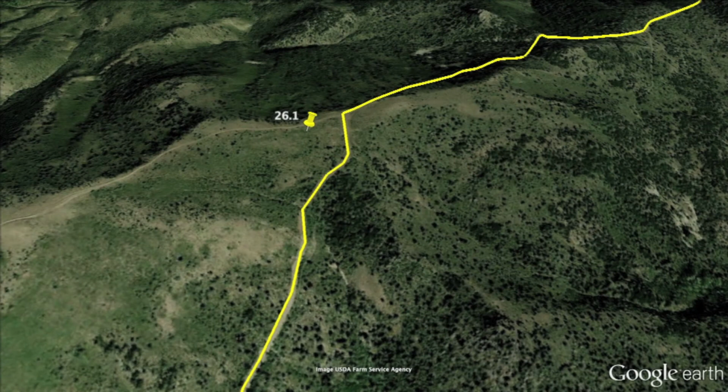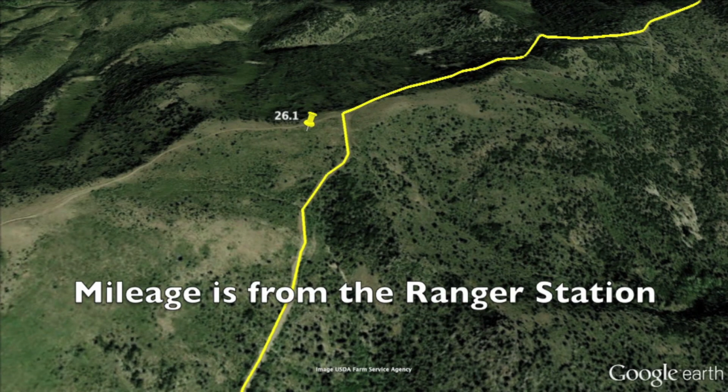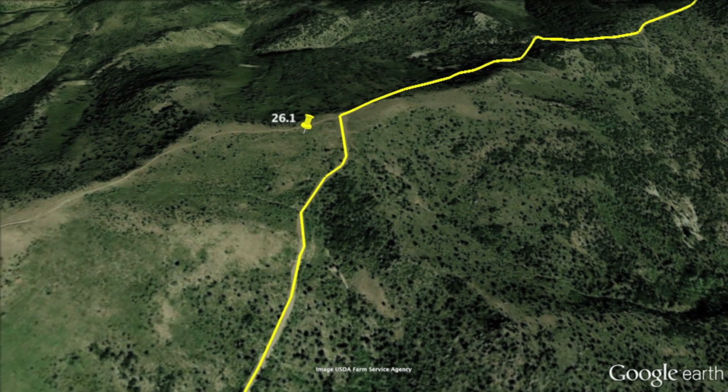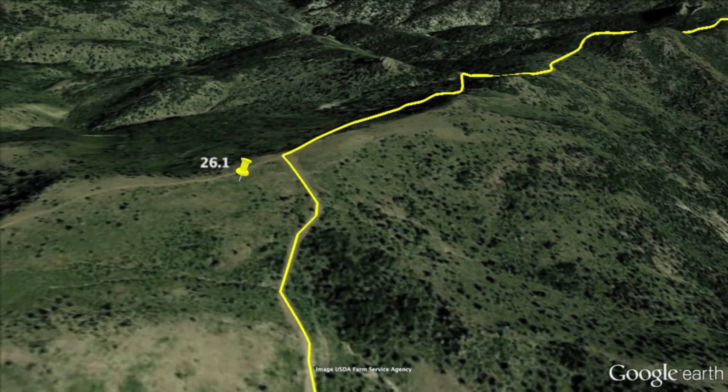Okay, let's jump back to Google Earth. We're coming into another turn. You'll be approximately 26 miles here. Now, keep in mind, we're saying approximate because we have a 20-inch tire in our vehicle, and I know some people have 15-inch. I know it's not a lot of difference, but that's how come it's approximate. Okay, let's head back down to the road. We'll do some more driving.